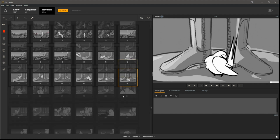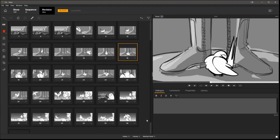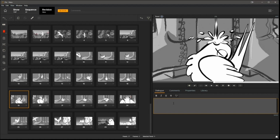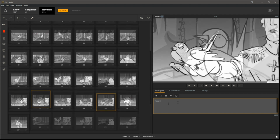Now we're going to need to complete the sequence. As time passes, we've built everything out, and the sequence is complete. Now maybe we need to rough in some dialogue because we want to get a general idea of timing. Let's go ahead and do that. It's going to make this easier when we record the pitch as well.